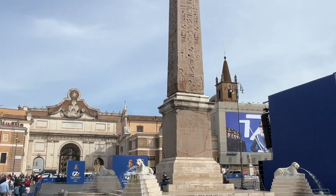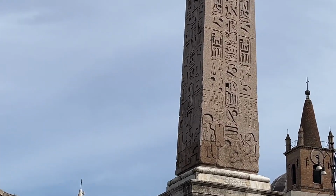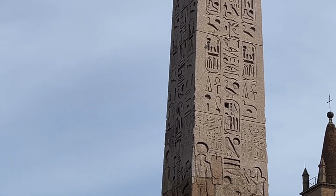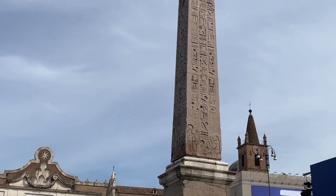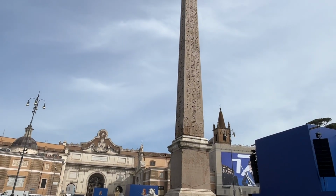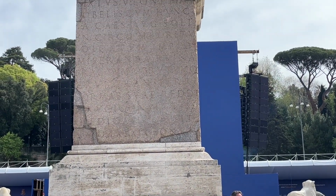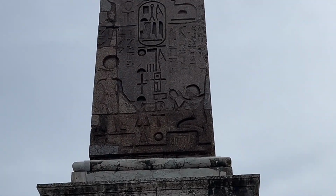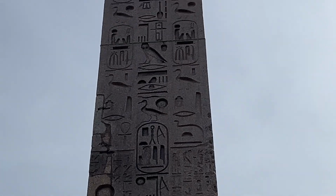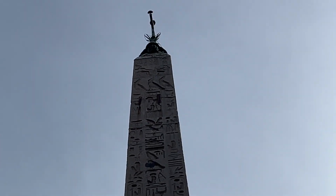In the middle of the piazza is the Flaminio Obelisk. It was completed in Egypt in the 13th century BC during the reign of Pharaoh Ramses II, and he erected it in what is modern day Cairo. This is one of two brought to Rome in 10 BC on the order of Emperor Augustus. It was possibly in the 4th century AD that the obelisk was broken. In 1589, Pope Sixtus V had it repaired and he erected it in its current location.